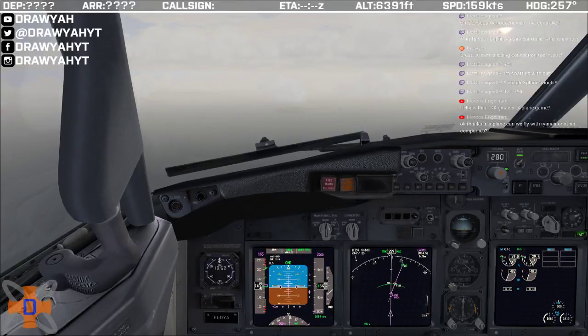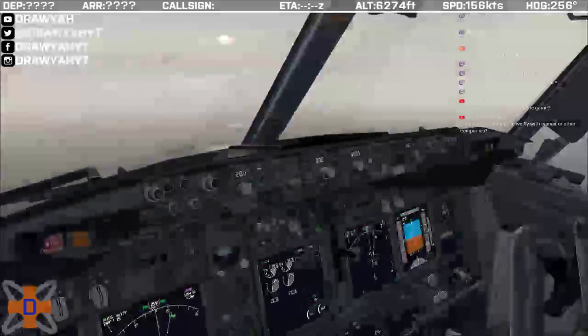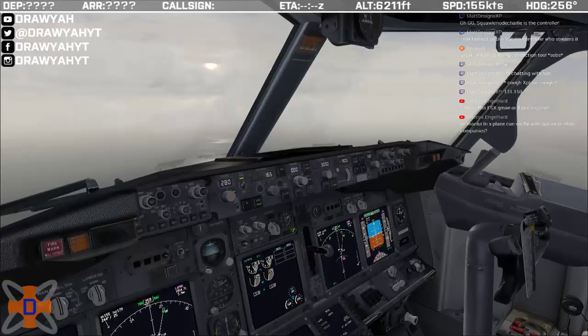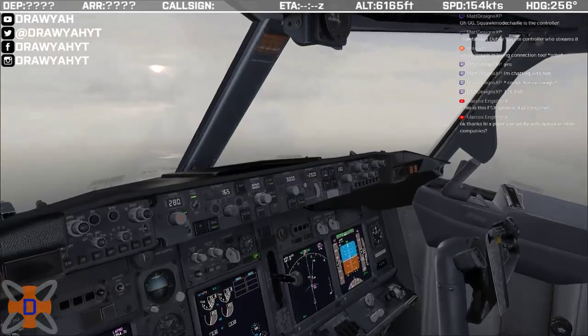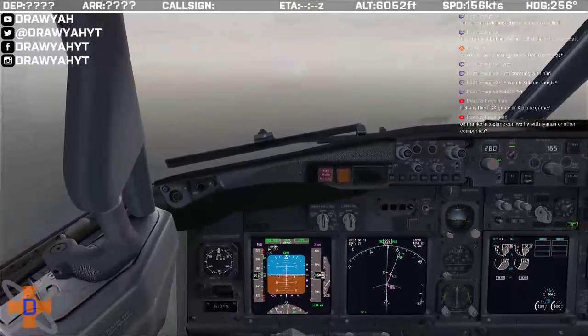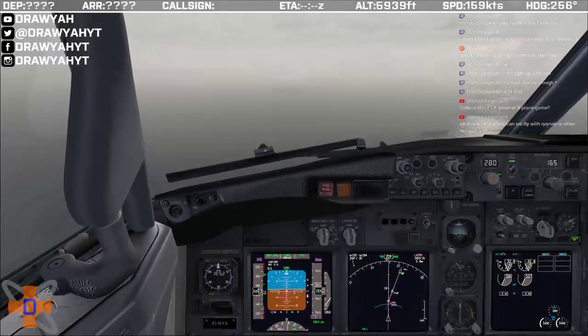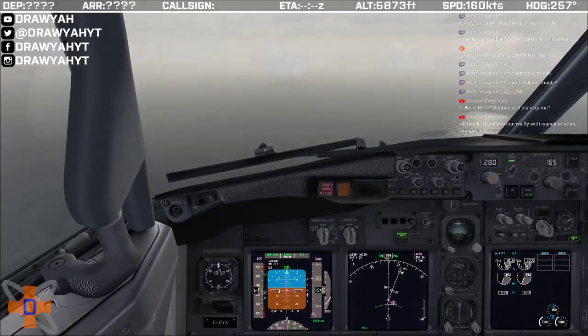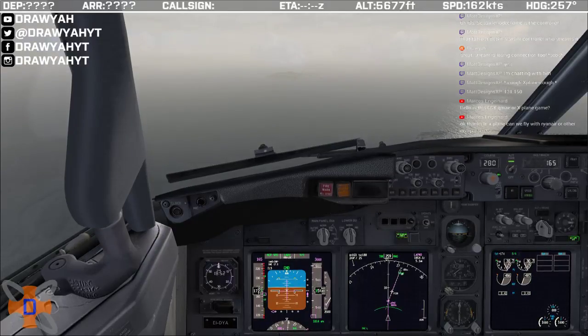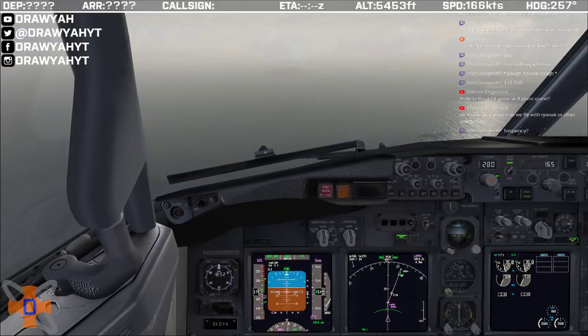Ryanair 5 Papa Delta, expedite southeast. Right, we are a bit high, so we need to descend a lot higher than that. Gear down. Frequency 121.1.